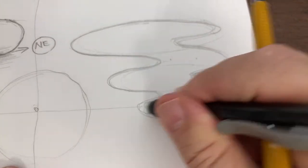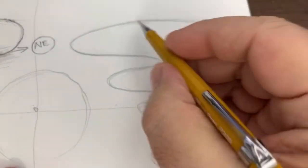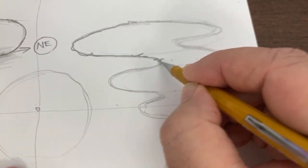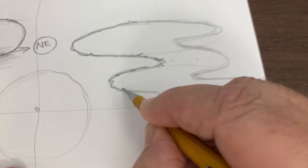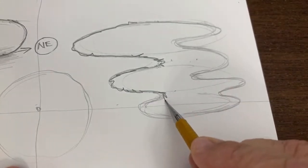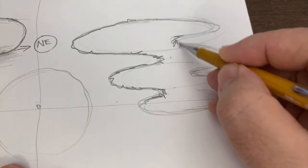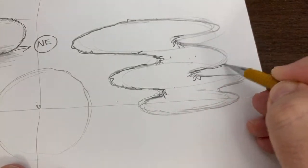Now, let's go ahead, and on the edge, I'm going to kind of darken. Look at the edge. This is going to be the edge of the hole. Put a little bit of grass. Look at this, just a little bit of grass there, a kind of grass drooping over the edge.